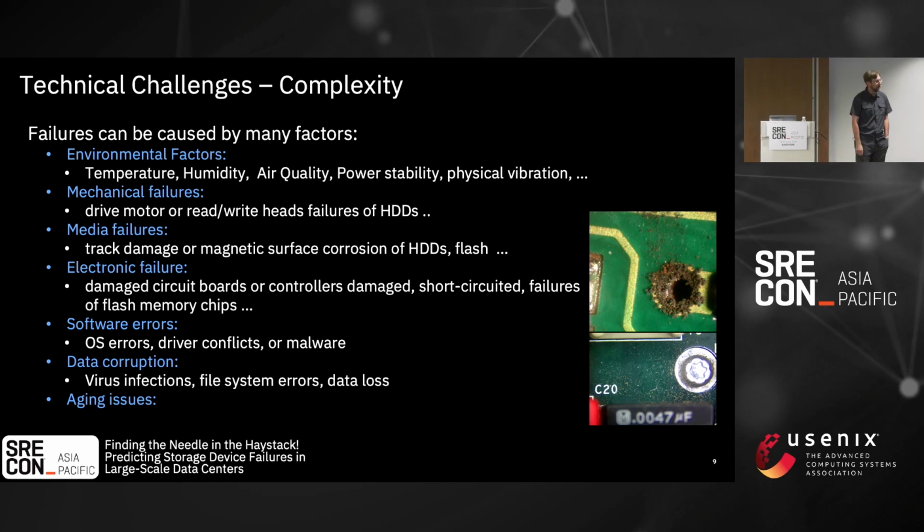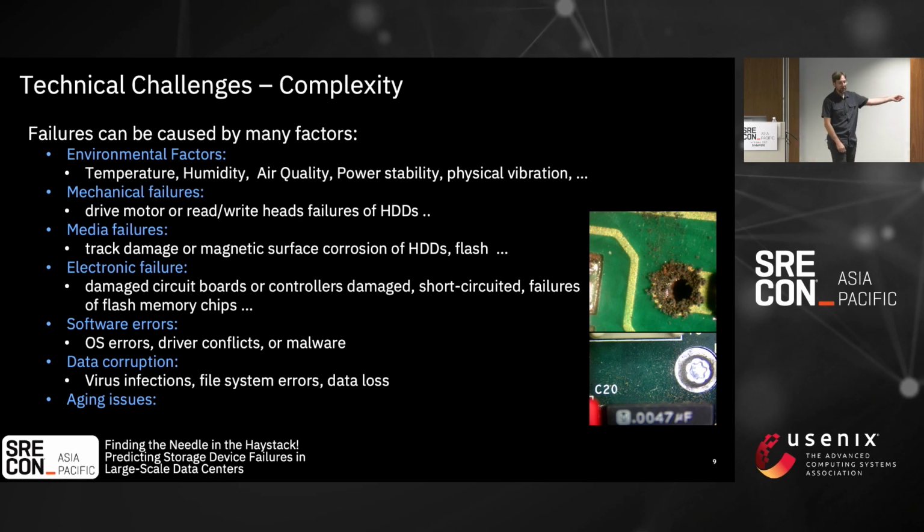I'll ask you a question after this, but as I'm going through this list, I want you to think about whether this is the same list that you would come up with. So as the team sat down and thought about this, they asked, what are the factors that impact storage media today? And the number one thing they thought about was environmental factors: temperature, humidity, air quality, power stability, physical vibration, anything that's happening around those environments. Something of interest, the example of the burn image, where you see the burn hole through the circuit board there. Something I didn't realize is that here in Asia, I'm curious too, this is another question for the audience.